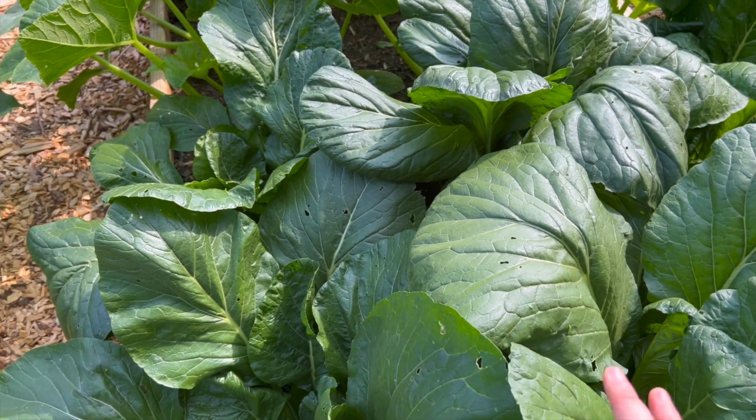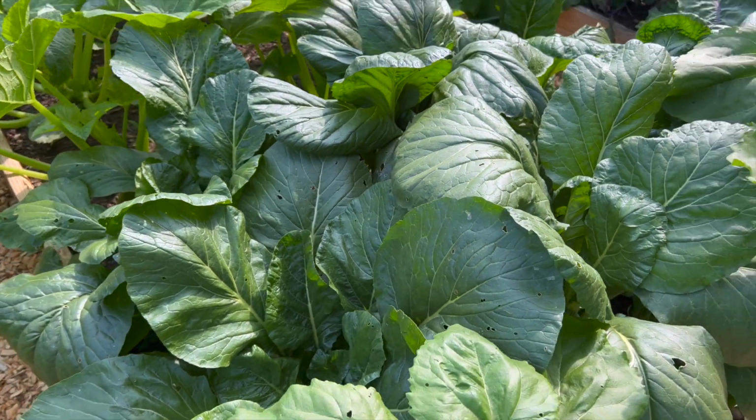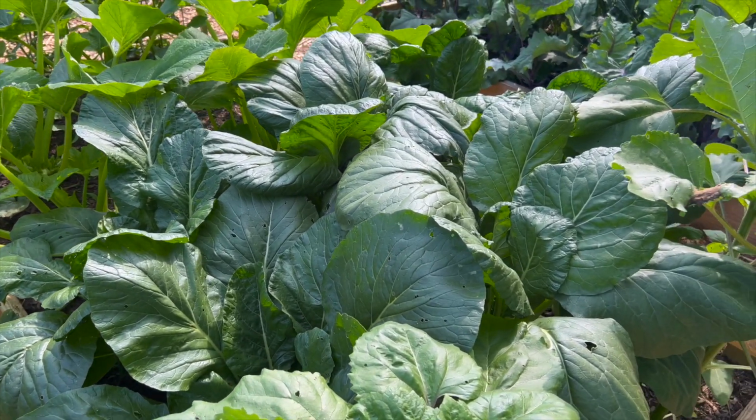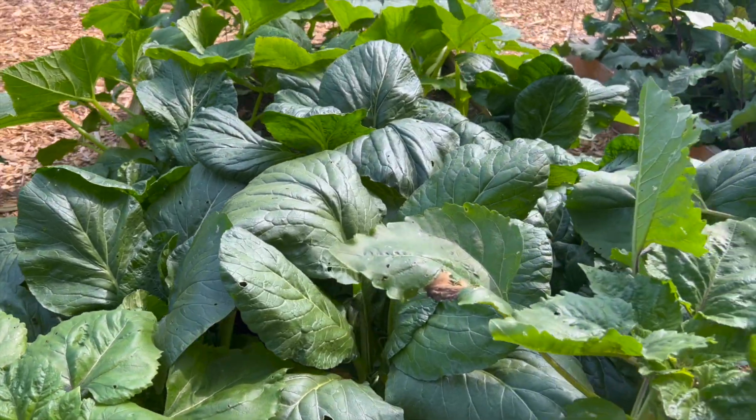But what we do with this is we feed it to our rabbits. This is their absolute favorite. So we're gonna let it continue to grow, and I'll just keep harvesting it to feed to the bunnies, and we'll just let it do its thing.